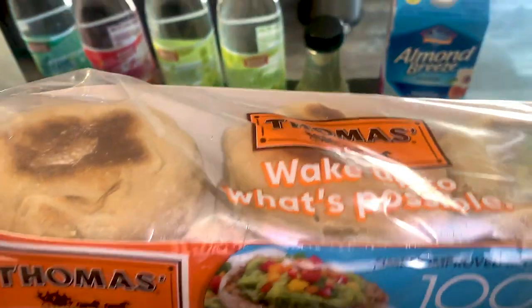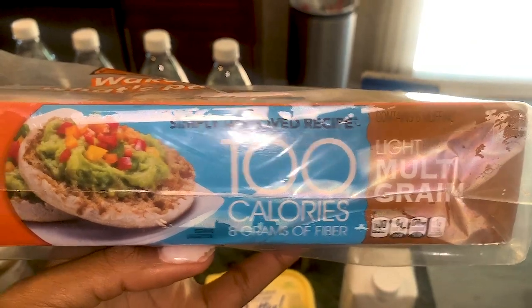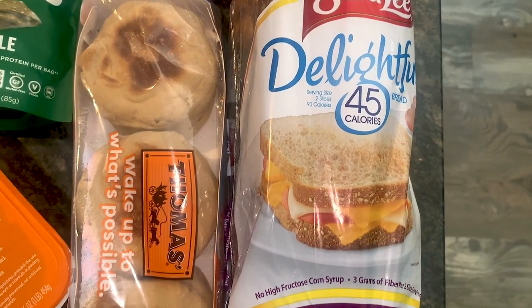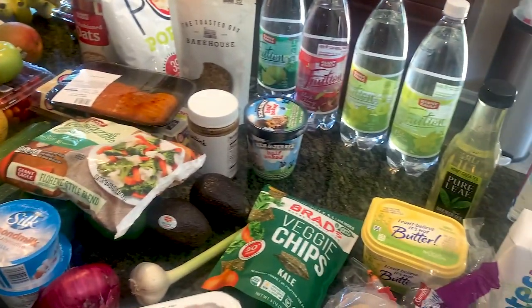And then for some grains, these are fabulous. Absolutely fabulous in the morning. I didn't have to buy everything new because of course some stuff I already had, but so yes, there's my groceries.